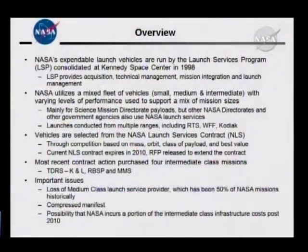We have a NASA Launch Services program that was consolidated in 1998 at our Kennedy Space Center. And this is our acquisition arm and also provides our mission assurance and management for commercial launch services that NASA acquires for its missions. We don't own the vehicles. We buy commercial services in this case. We use a mixed fleet of vehicles, range of performance classes, we support to the largest degree our science mission directorate with their programs, but also some other NASA directorates.